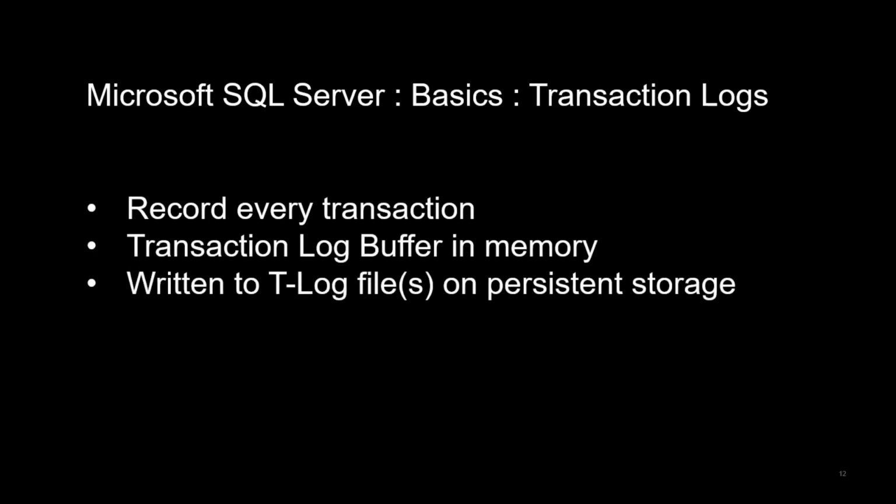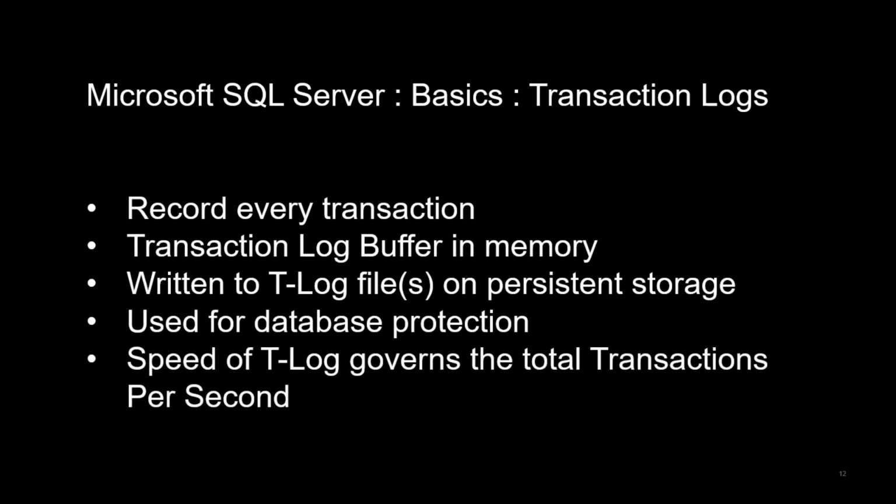First of all, let's talk about the transaction logs. Every single transaction that hits the database is recorded. So the transaction log is a record of every single transaction in order. The transactions actually hit a part of memory called the transaction log buffer before they actually get written to the transaction log. So the transaction log files actually live down on block storage, on persistent storage.